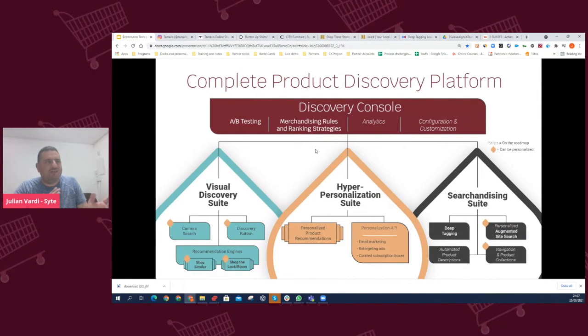Just quickly, to run through what our product discovery platform is, we have a visual discovery suite. We have hyper-personalization and search and dials. In the visual discovery suite, very simply, we have the camera search, which enables us to convert inspiration to product discovery, by camera upload or a screenshot. We can also do the discovery button, which I'll show you shortly, and the rec engine: shop similar, shop the look, and shop the room.